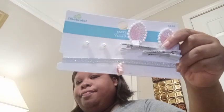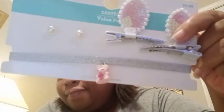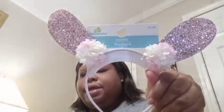She got this value pack. It came with a choker, hair clips, and an earring. Look at the bunny. She got that. She got a headband, an Easter headband. She got this bunny cup. Okay, we just take it out. Let the people see. I don't even want to come out, y'all. Oh, isn't she pretty? She got that.